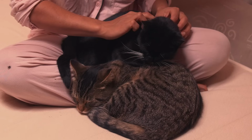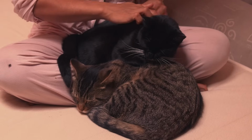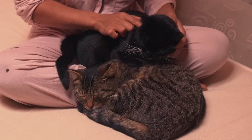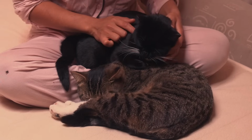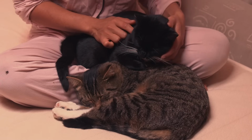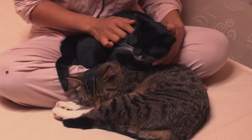Oh no, that's just a scab from a previous tick bite. That's not an issue. So far just one on the right side here. And let me check this side and her chin. Does she have any on her chin?